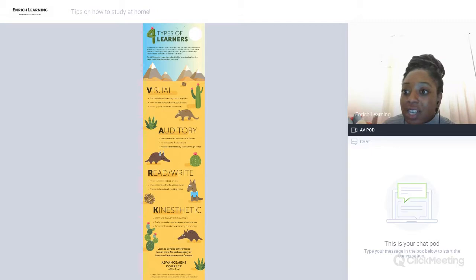If you want to try and retain information as an auditory learner, and this is the really interesting bit, it actually makes sense for you to record yourself reading it out and then playing it back to yourself. That I find is always a really useful way for auditory learners to retain information. So there's that as well.